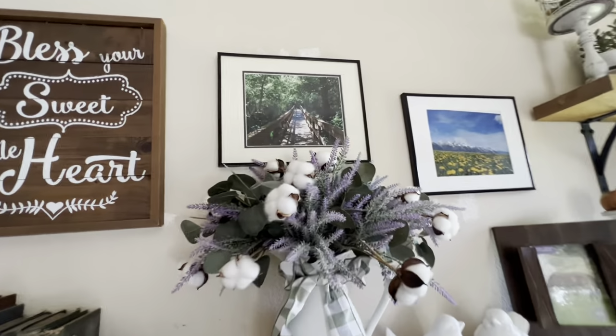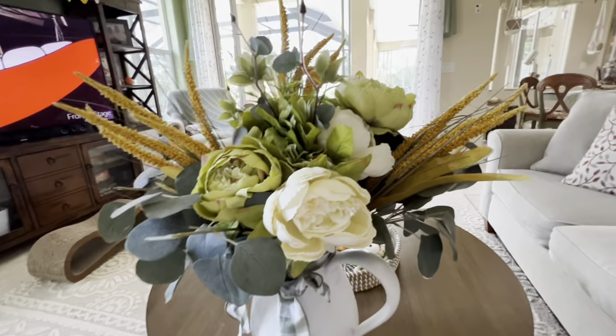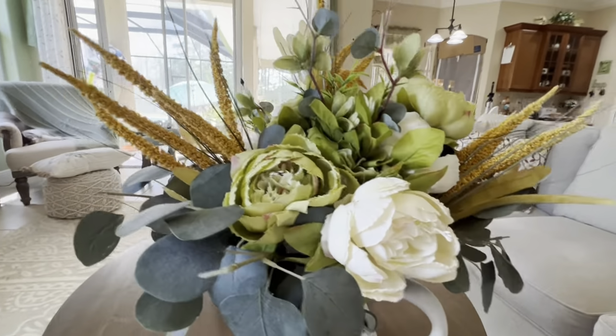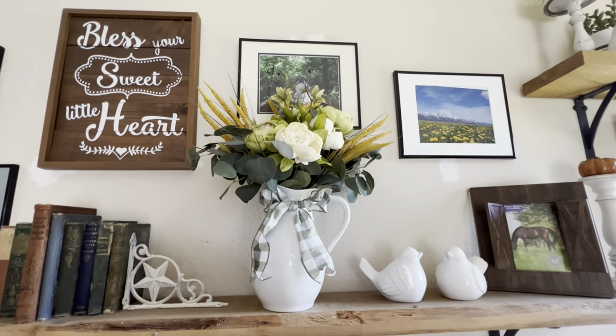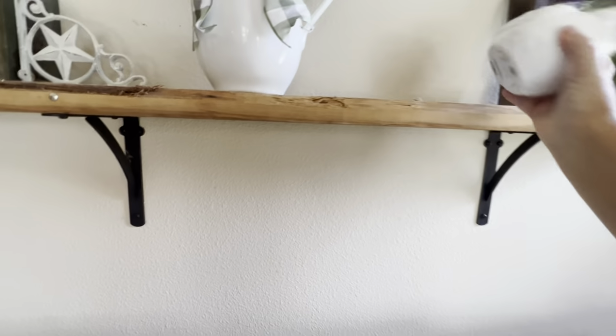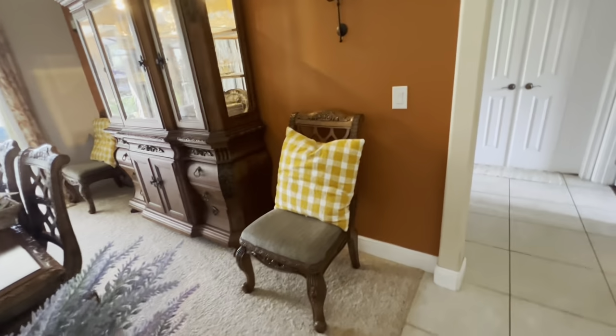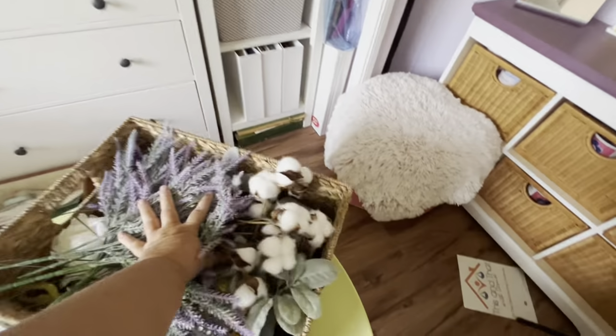Okay, I want to change out the flowers in this vase that I got from Target. It's a little farmhouse looking. I really like that. So I put in some green peonies that I got off of Amazon. I just love those. I have them in different colors. And then I stuck in some sprigs of some yellowish orange little wheat looking things, something like that. I thought that looked nice.